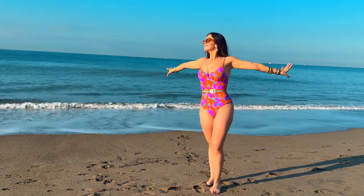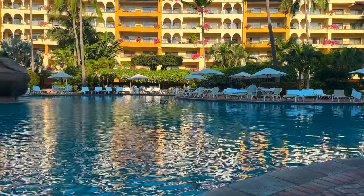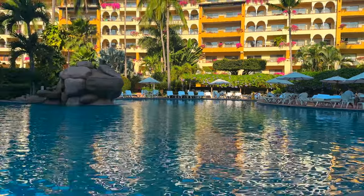Our last morning here in Puerto Vallarta. I got up kind of early just so I could come check out the sunrise here on the beach. It's so beautiful. It's so nice and quiet early in the morning. Absolutely beautiful. It's just the perfect weather. It's been the perfect weather this whole trip. So soaking in a little bit more sunshine till I have to go back to LA, where unfortunately it's very rainy and cold.